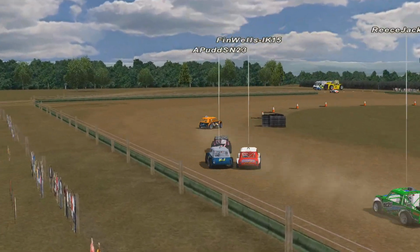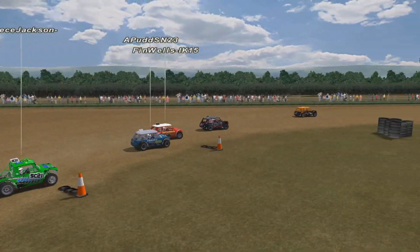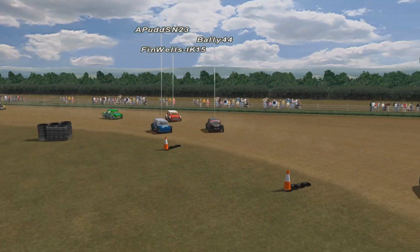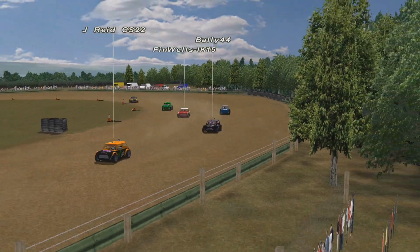It looks like Alex Puddyfat is there on the outside. Somebody's looking up the inside of him. It's Finn Wells in the Invicticam 156 machine. It's neck and neck for third place there, but up at the front Josh Reed it is that leads the way. Callum Ball under pressure. Alex Puddyfat just gets a little bit wrong, slips out wide.